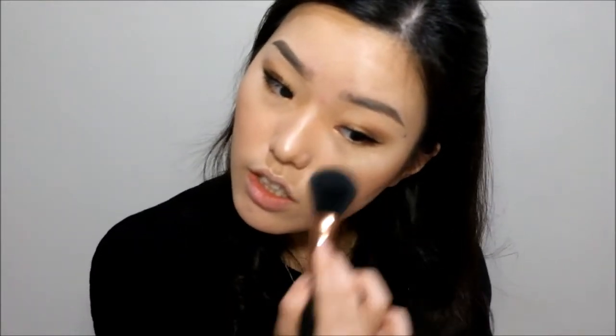Actually in real life, when you apply the blush, it looks very intense already, but then when you look at the camera, it looks like nothing. Let's go with the blush. I like the blush. There's a lot of it because the camera can't see it.